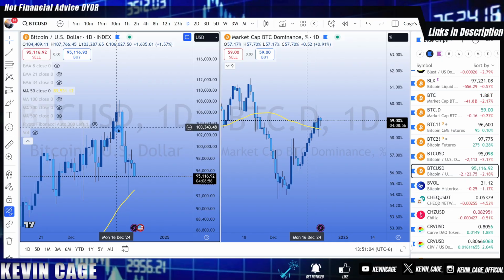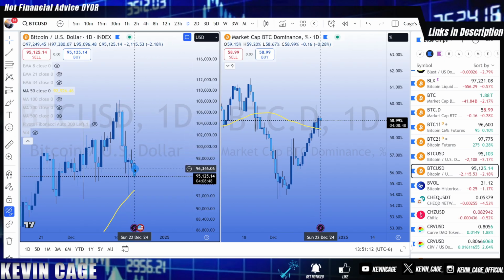And looking at Bitcoin on the daily on the left, and we have Bitcoin dominance on the right, also on the daily, we can see that Bitcoin dominance has been climbing as the Bitcoin price chart has been pulling back, and usually when this happens, like we've seen for the past year, alts dump.